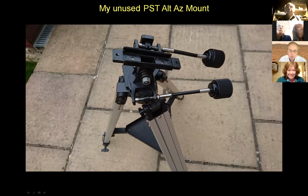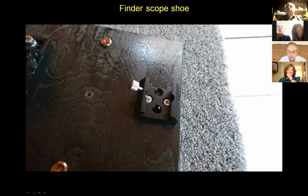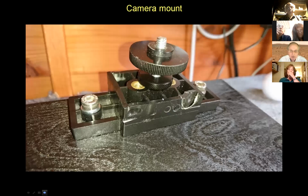So I can just bolt a platform onto that tripod. Then I attached to that a finder shoe, which I bought online. And on the other side, I fitted a piece of kit that came with an old telescope that was given to me for the society, and it's been hanging about in my drawer for about 15 years, and I suddenly found a use for it.